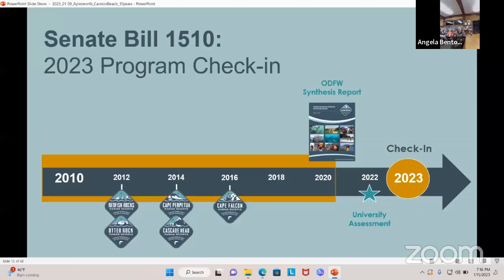For better or for worse, it happened over the COVID years. So we all sat at home and worked furiously, writing and analyzing and synthesizing lots of different types of data to share what we've learned over the past 10 years. You can see 2010 is when we started some of that monitoring before the marine reserves started, and the implementation of the different marine reserves through 2020.